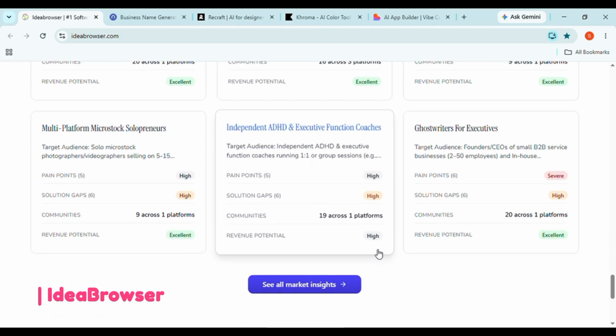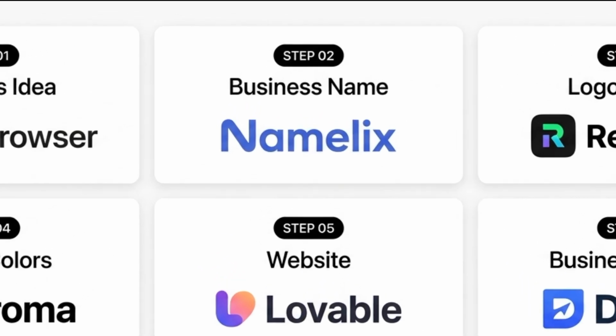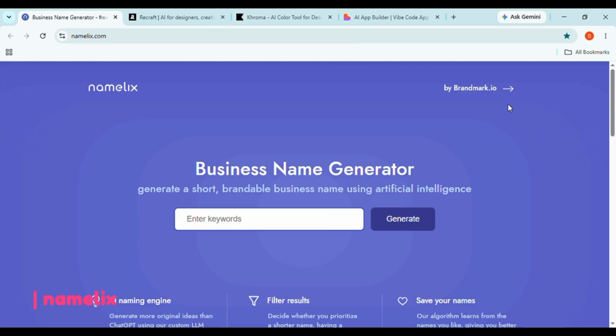Now that you have a business idea, it needs something people will remember. Step 2. Create a business name. Think about some of the biggest companies in the world. Apple, Nike, Stripe. Not only are their products great, their names are easy to remember. That's where Namelix comes in.